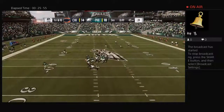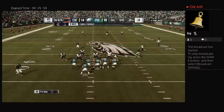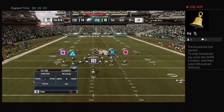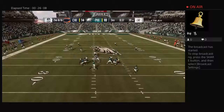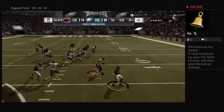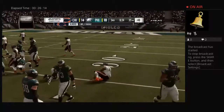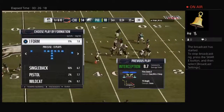On first down, Wentz. Under a heavy rush, and down he goes. Khalil Mack leading the surge there. He drops him for a loss of 6. Well, that play was the very definition of fast, quick, and in a hurry. He rifles one that's intercepted. Picked off near the 42. And the return here is stopped at the 35-yard line.